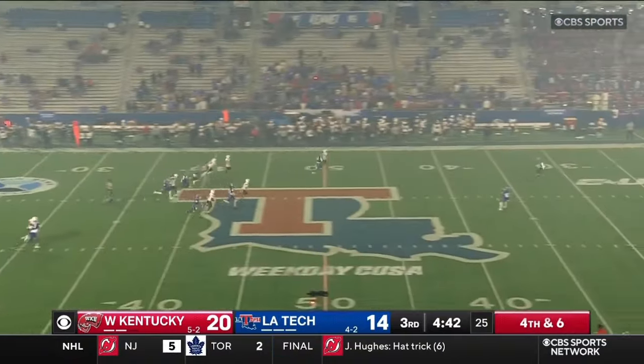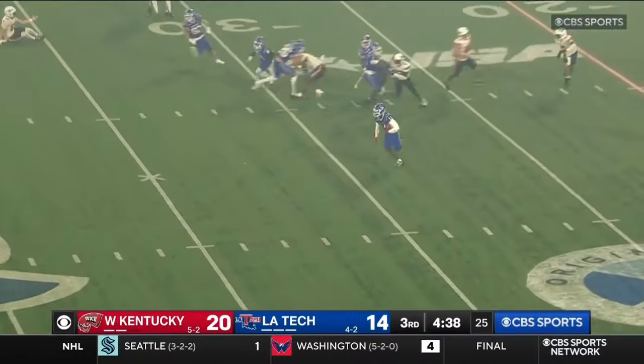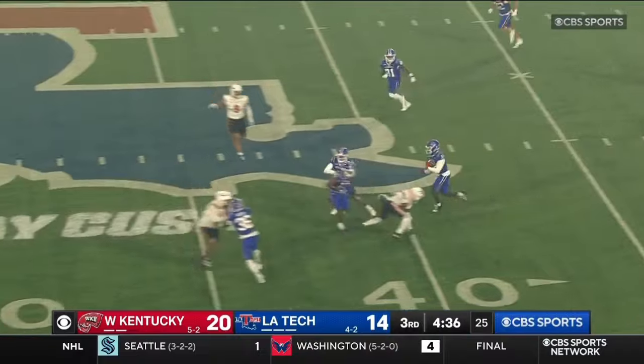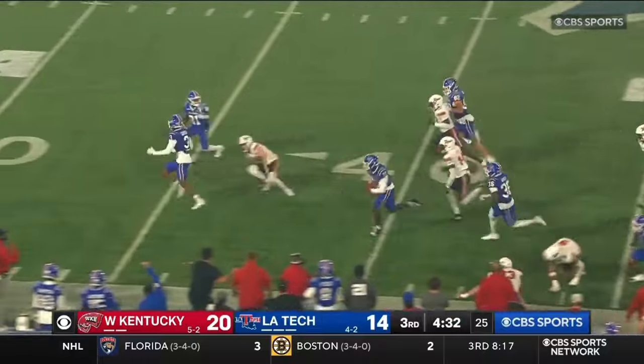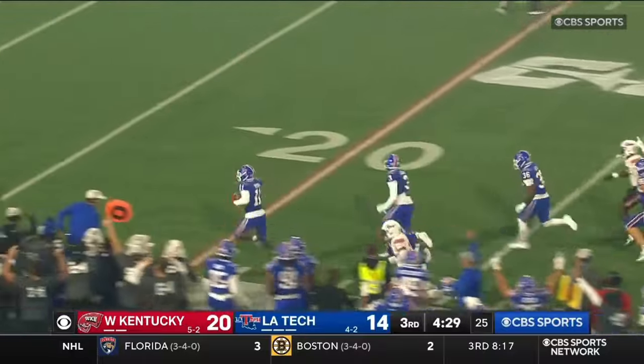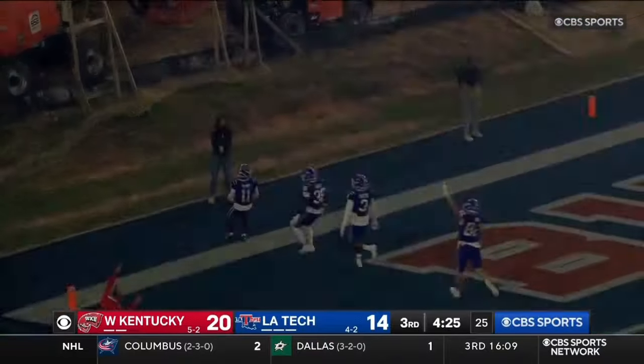Here's Cole Maynard, son of longtime NFL punter Brad Maynard, 15 seasons in the league. Here's Jalen Mickens, the wide receiver, just a true freshman with some blockers ahead, and he absorbs a big hit. There goes Mickens down the sideline. No way! No way!